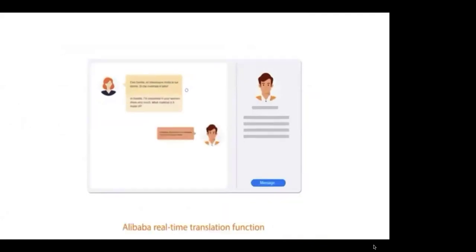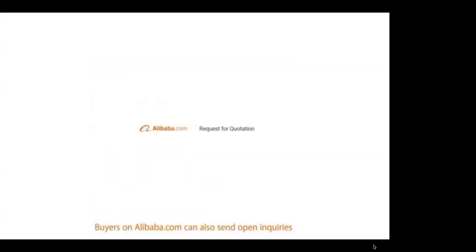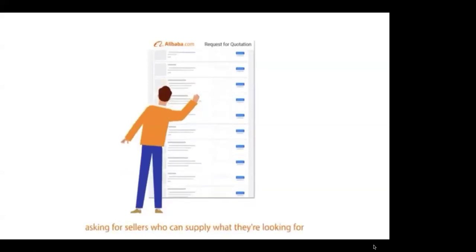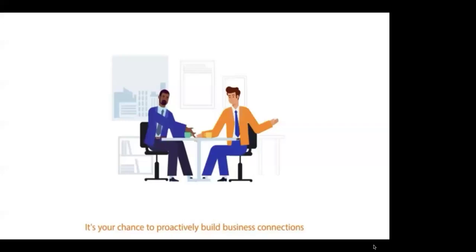Alibaba Real-Time Translation function helps you communicate with global buyers with no barrier. Buyers on Alibaba.com can also send open inquiries in Request for Quotations (RFQ) Center, asking for sellers who can supply what they're looking for. It's your chance to proactively build business connections.